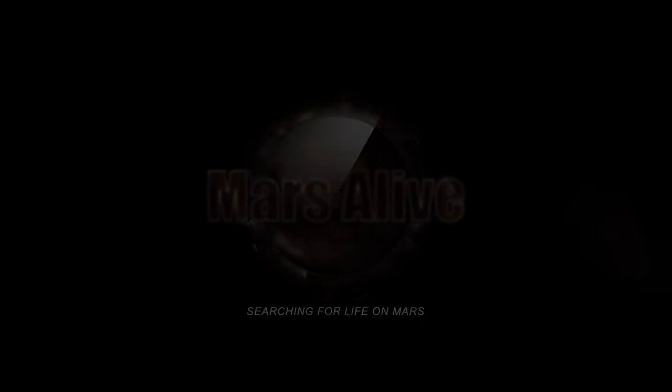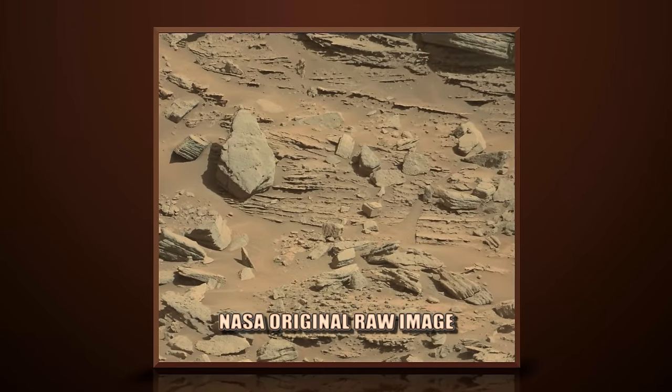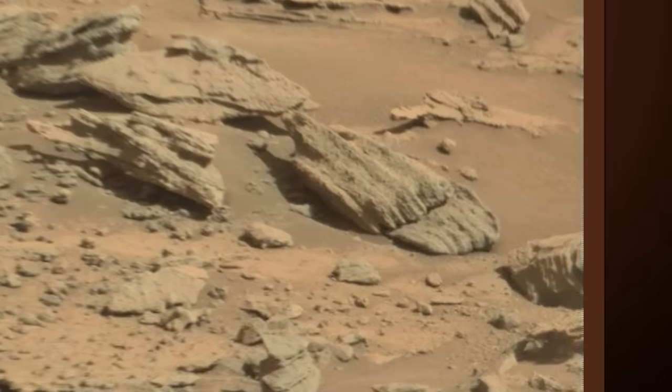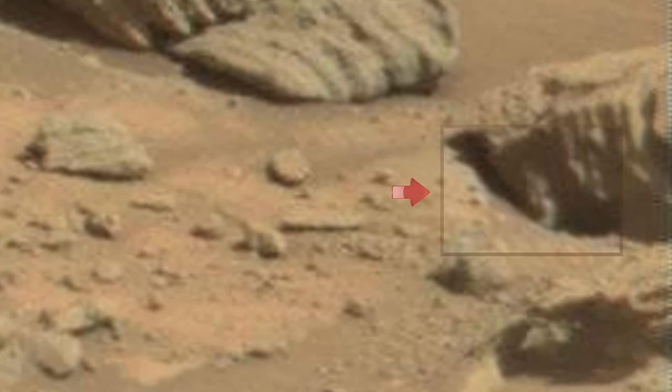Today we will be looking at more proof of life on Mars. Let's take a close look. This image is from Curiosity Rover's Right Mastcam, Sol 1275. Please focus your attention here.